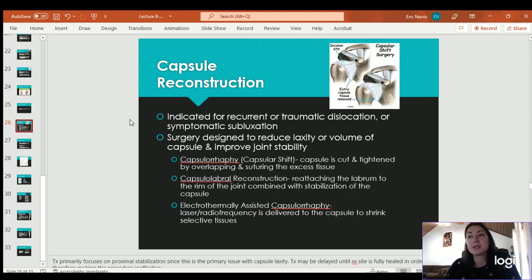Capsule reconstruction. If somebody has recurrent trauma or dislocation or symptomatic subluxation, so it comes partially out and it's painful, then it might be indicated for them to have their capsule repaired. So remember I talked about the capsule being like the old pair of underwear. Once it's stretched out, it never comes back to its original size. So the only way they can get it back to the original size is to go in and either cut part of it out and sew it to itself, or fold it over onto itself and sew it. They have to just basically shrink it and sew it to itself.